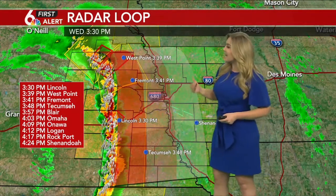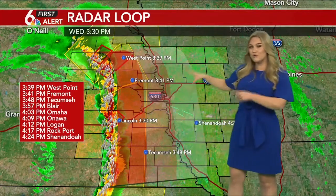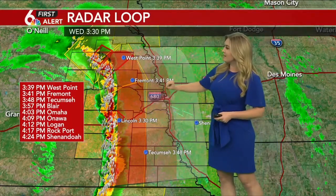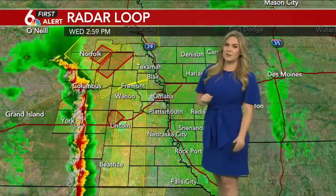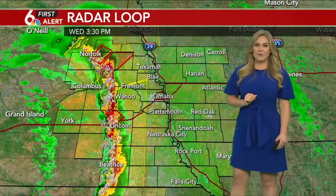So you want to stay on top of this because it's moving so fast. You're going to have very little warning once that tornado warning is issued. If you do have one issued for your area, it's going to be moving in very fast. So you want to be able to stay on top of what's going on out there tonight.